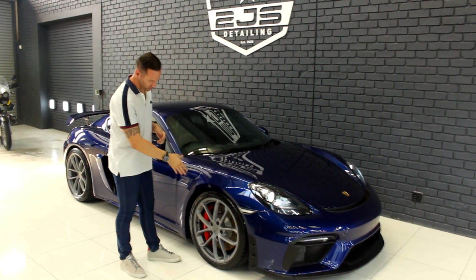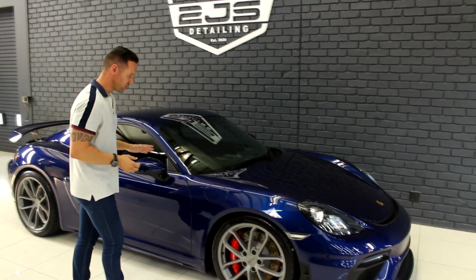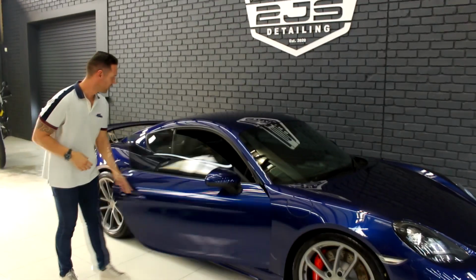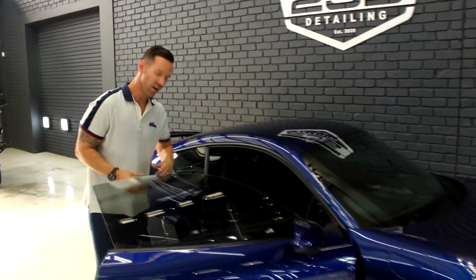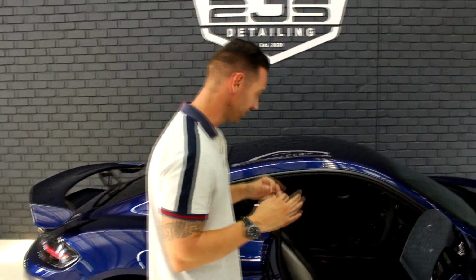We then detailed the wheels and the calipers. After that, we ceramic coated the whole car with our Gyeon ceramic to give it maximum protection. Also inside, we detailed it, we cleaned it. I think this customer is going to be extremely happy. The car looks absolutely stunning.